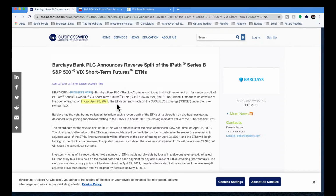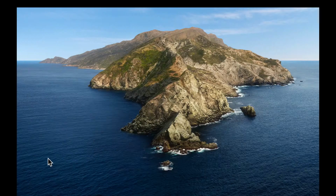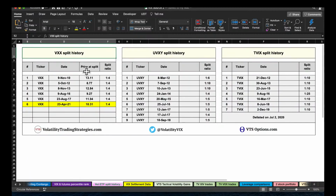So the first thing that we're going to look at is the split history. We want to get an idea of how normal this is, how often it's happened. So this is going to be the 6th, I believe. We'll see in 1 second. Sorry about the size of this spreadsheet. So this is the VXX over here, split history. This will be the 6th reverse split since the inception of the product. And it's actually been quite a while. It's been since August 2017 since the last one. Obviously, the VXX goes up substantially when markets crash.